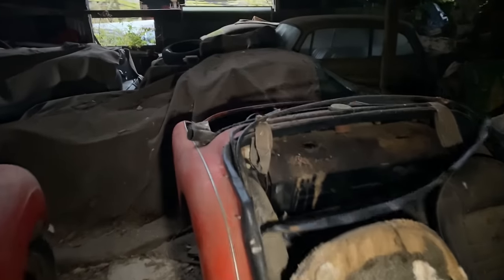At least it's undercover, just about. I don't know how much longer this barn's going to hold its roof, to be honest. I mean, let's hope these cars get saved before it does come down on top of them. Okay, wow, this was barn number two. There's another one over there, and another one over there. There's a few cars outside as well. So let's go and see what else we can find.